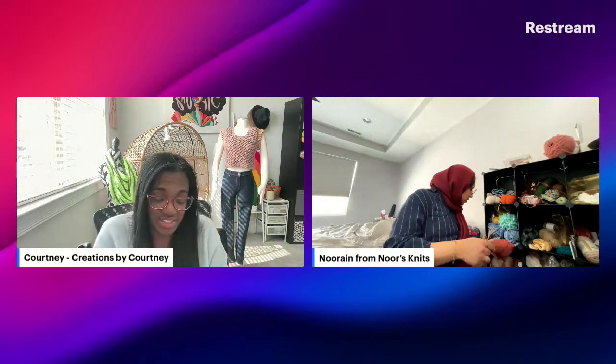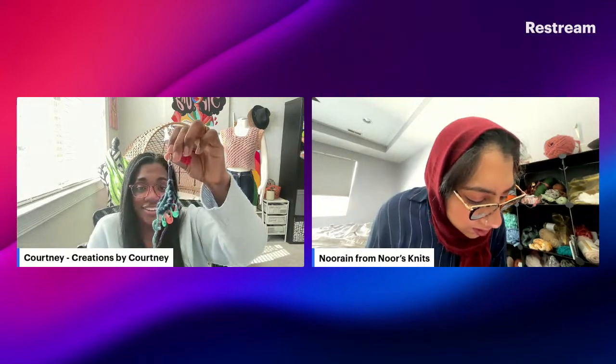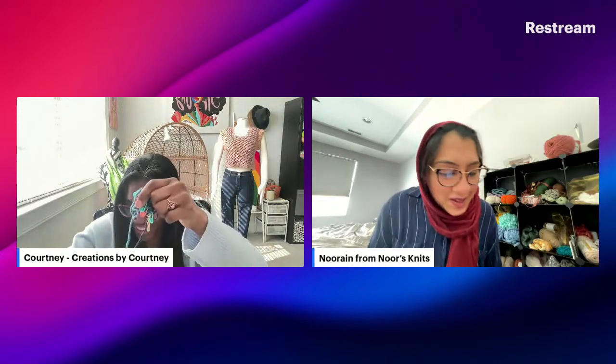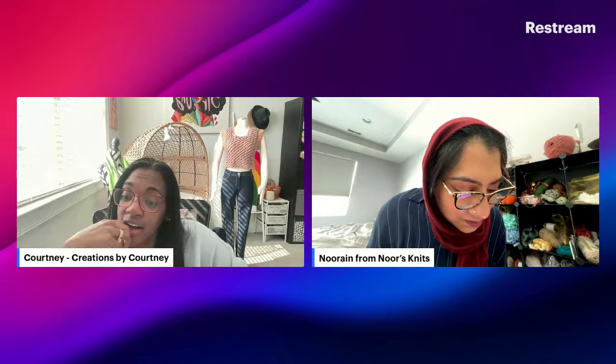I've got all kinds of stuff in this little bag. I'm going to use my Portobello yarn. I feel like it's almost like a chandelier necklace, earring. Yeah, that's what it looks like, like a hoop. I'm going to set that off to the side.